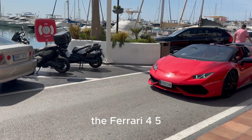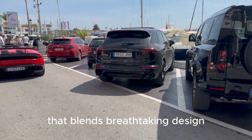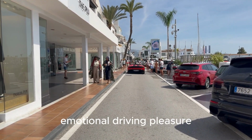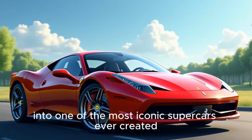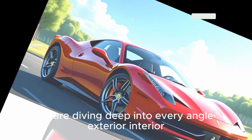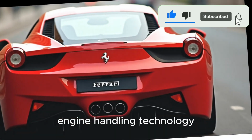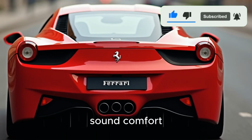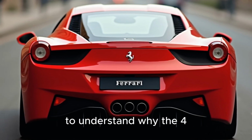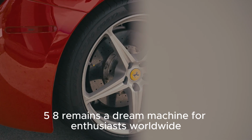The Ferrari 458 is a masterpiece of Italian engineering that blends breathtaking design, extreme performance, and pure emotional driving pleasure into one of the most iconic supercars ever created. And in today's full detailed review, we are diving deep into every angle: exterior, interior, engine, handling, technology, sound, comfort, reliability, and real-world driving experience to understand why the 458 remains a dream machine for enthusiasts worldwide.